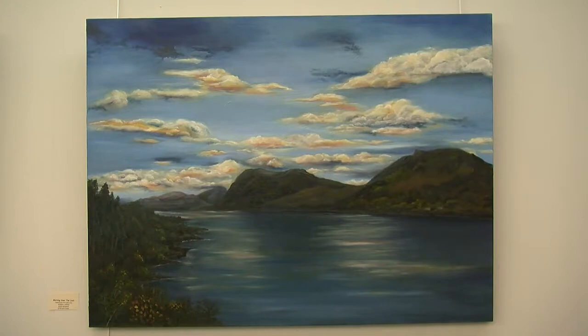And this one was inspired by an early morning trip to Loch Linney, actually, and it's just looking down the loch. The colours in the sky, again, quite remarkable, beautiful, beautiful scenery. Yeah, as you can tell, I'm quite impressed by Scotland.